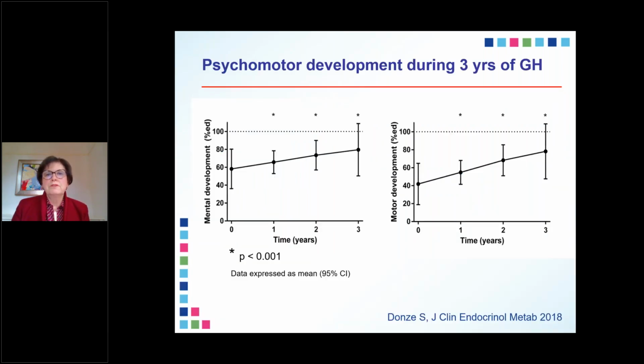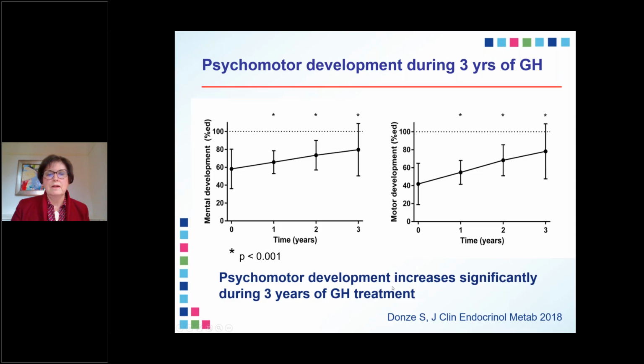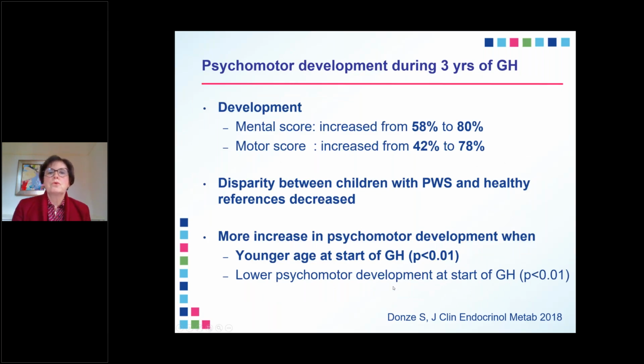This shows the psychomotor development during the 3 years with the BSID. You can't do more than 3 years because then you have to go to another test. Here on the left side, we see mental development during the 3 years, and the motor development on the right side. There's clearly a significant increase in the mean values. It increases significantly during the 3 years. The mental score increased from 58% to 80% and the motor score from 42% at the start to 78%. So 80% is not yet completely normal, of course, but the disparity between the children with Prader-Willi and healthy references decreased.